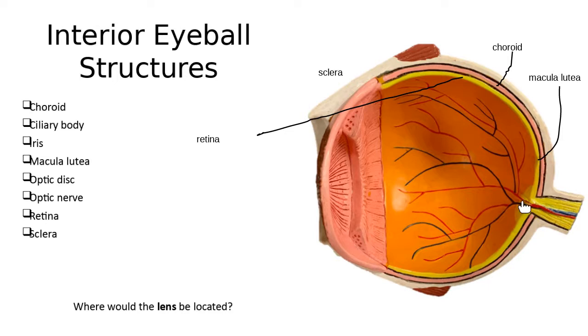Next door neighbor to it, area right here, see where there's blood vessels that are going into the eyeball itself? This space right here is called the optic disc. The optic disc. This is the blind spot of the eye. Because the blood vessels are coming in right here, there's no neurons there to collect light. So the optic disc is the blind spot of the eye. It's next door neighbors to the macula lutea, where we see things most clearly, where I focus that light.